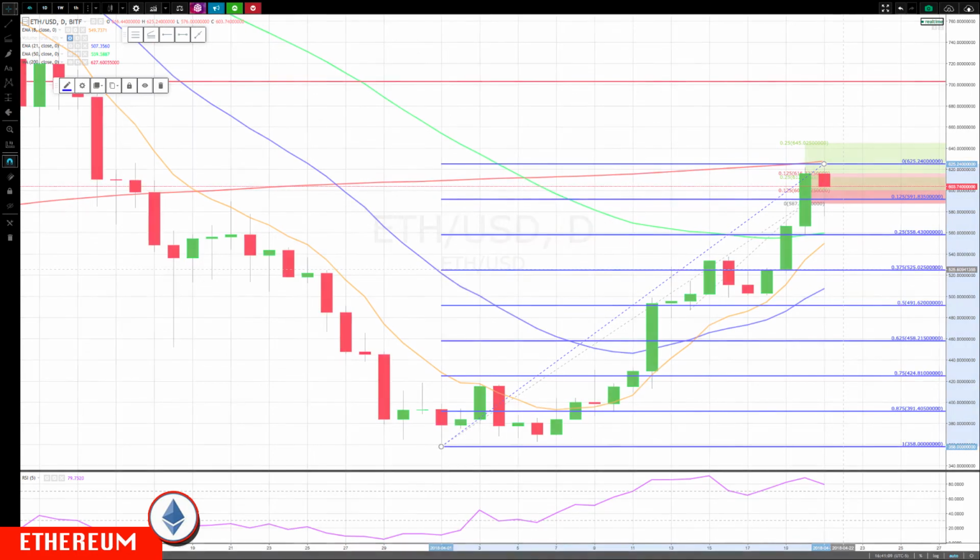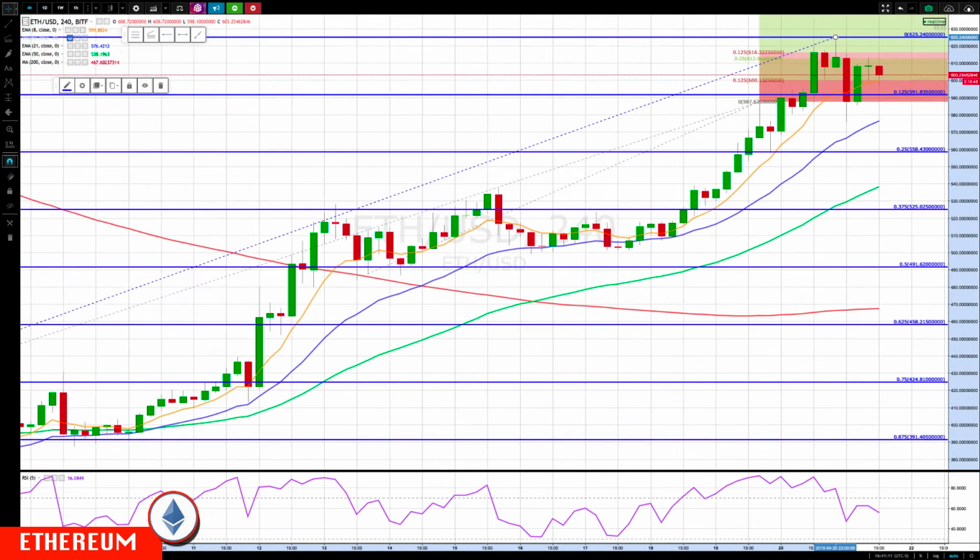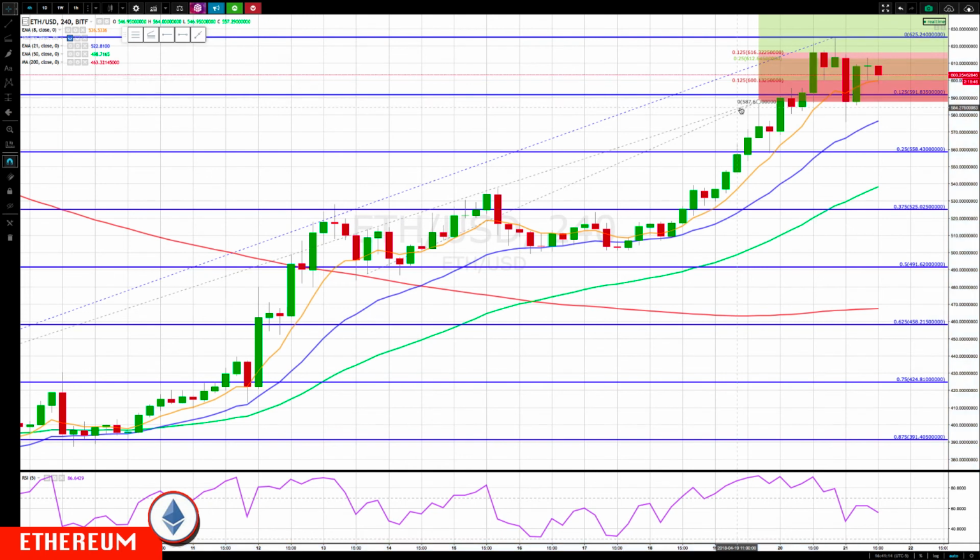Let me switch back to that 4-hour chart again. I don't know why that didn't stick. Sometimes it doesn't. Let me just double check these upper levels here again to make sure we got them right, just because we don't want to put out any incorrect levels.